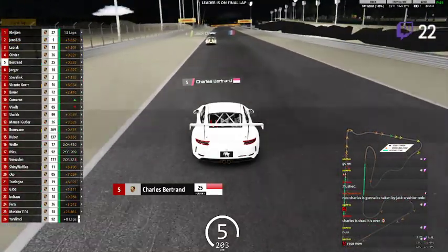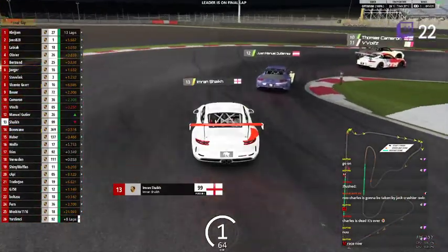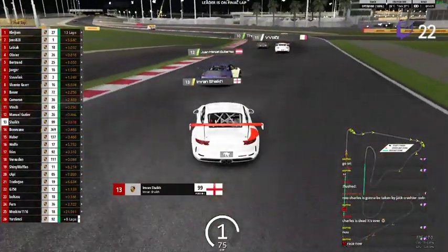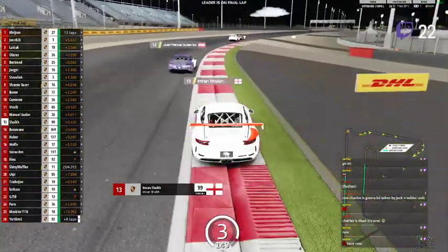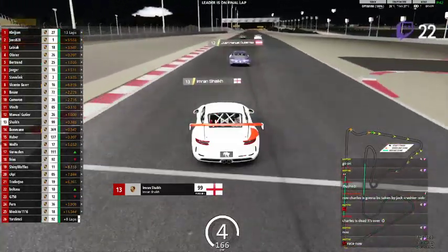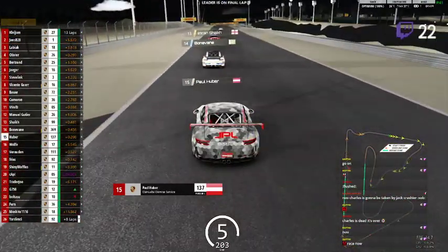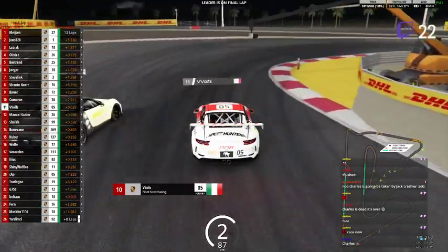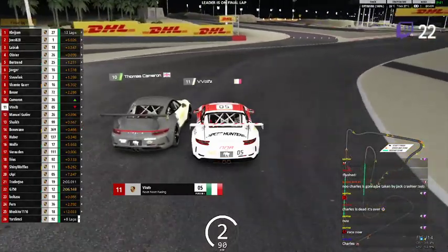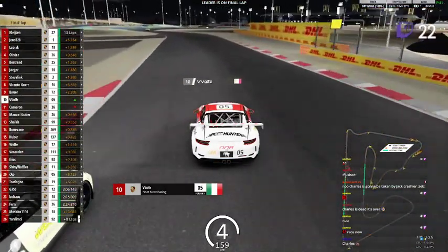Oh, Vivos and Thomas side by side into turn 1. Yeah, the problem is the cameras have been so bad. I haven't really had a chance to look at other battles later on in this race. I'm in the F7 cam, so I can't do that. But it is quite a good battle. I was surprised that Bonnevain got into the points. He started quite a ways back, but he pulled it together in the end. Vivos down the inside, a little bit of wheel banging in there, but Vivos is going to take P10 off of Thomas Cameron this time.